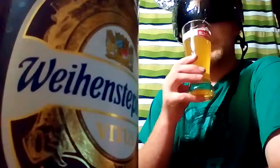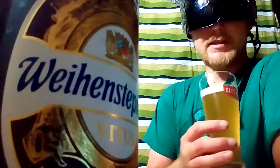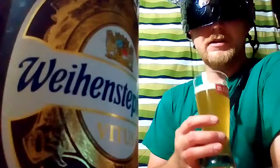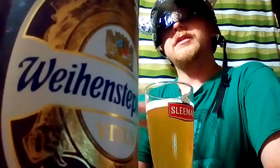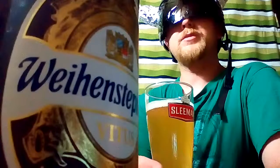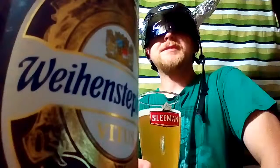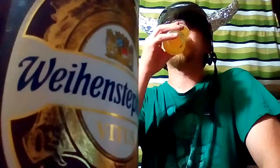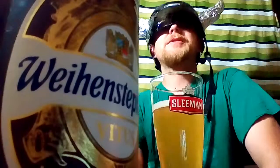Okay. So, very hazy light yellow, head's disappearing rapidly. Got that sticky, shiny look that comes with a lot of Belgian yeast, even though this is a German beer. A lot of Hefeweizens have the banana and the clove a bit. Smells a lot more in the Belgian realm of things. Tastes a lot more in the Belgian realm of things.